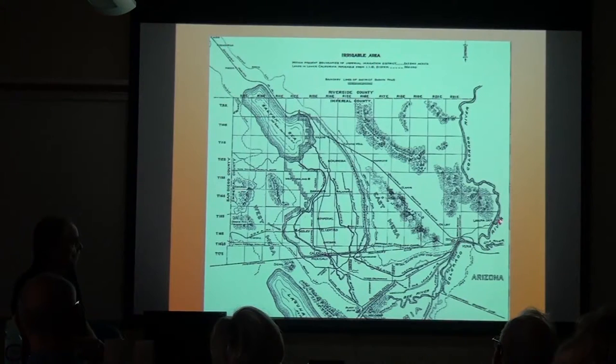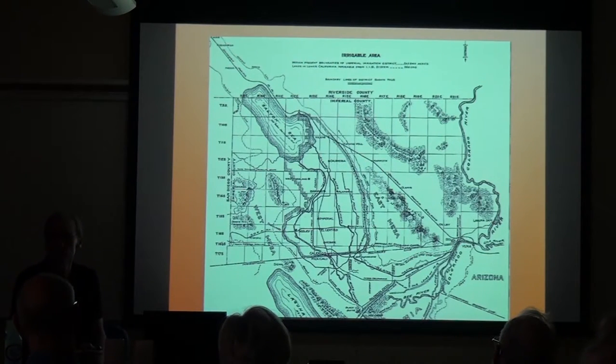Rockwood wanted to take water from way up here above Yuma, by where we have the Laguna Dam now, and then bring it down to the river. And then this is his survey through here. He was going to bring in a canal north. This is all Rockwood's plan. And so, according to Rockwood, this was going to take $1 million to do it.